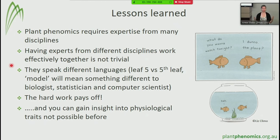When I talk about leaf 5, I clearly mean leaf 5 on the main tiller. That's pretty obvious. But a computer scientist is like, well, the fifth leaf to emerge is surely leaf 5. I mean, how can you possibly distinguish between one leaf and the other? And also, if we think about a model, if I as a plant scientist talk about a model, I might talk about Arabidopsis or rice or Brachypodium.